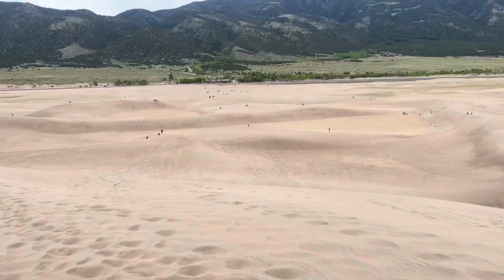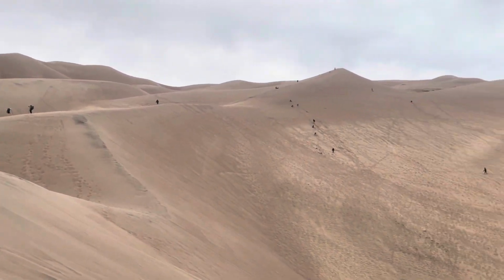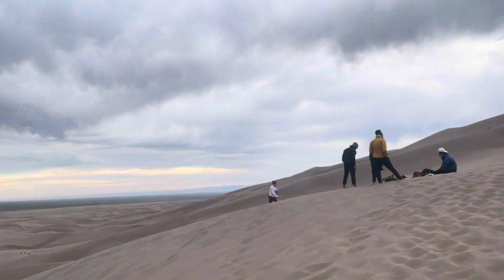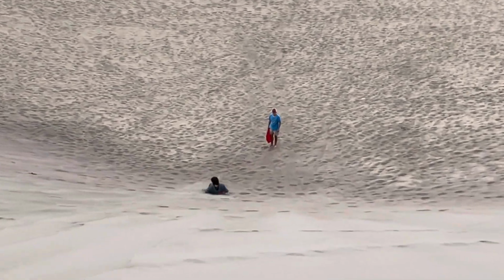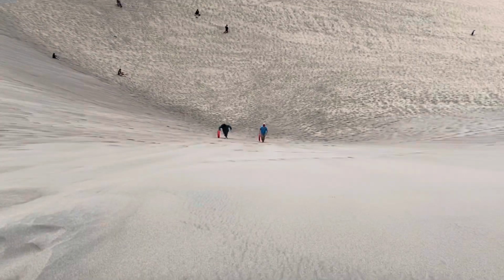We went later in the day and it was cloudy, which was nice because it was cool and very windy, but this probably would not have been a good place to be in the middle of the day when it was very hot. So it was nice to go later, and we just marched up and along, and it was really, really cool. The sun was going down, we kind of got a sunset, and we slid down on the sleds, and I got some nice speed going down there. Definitely felt faster than it looks, and it was a lot of fun.